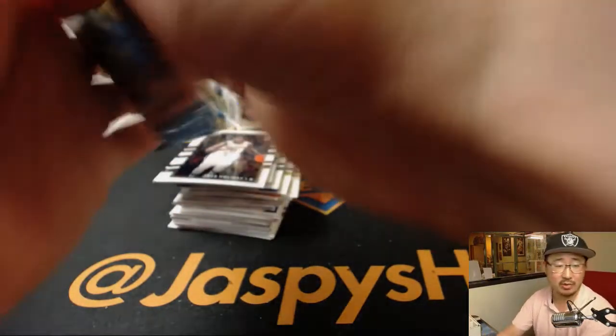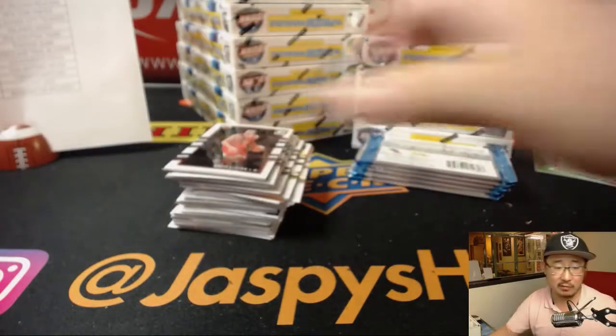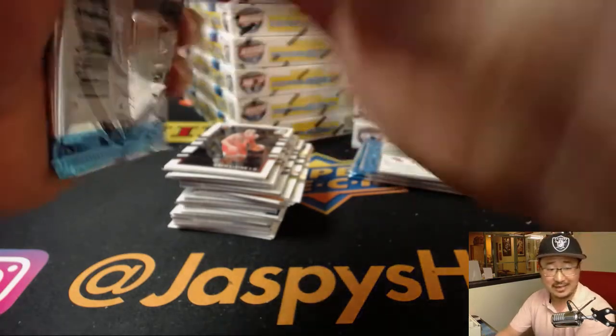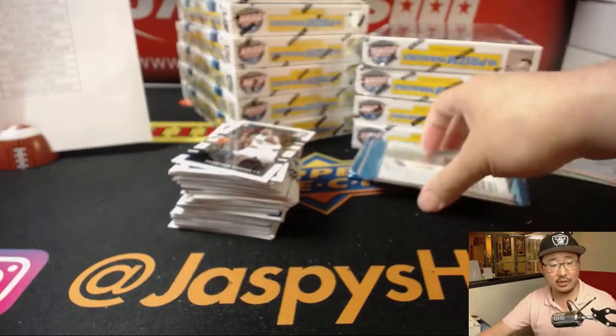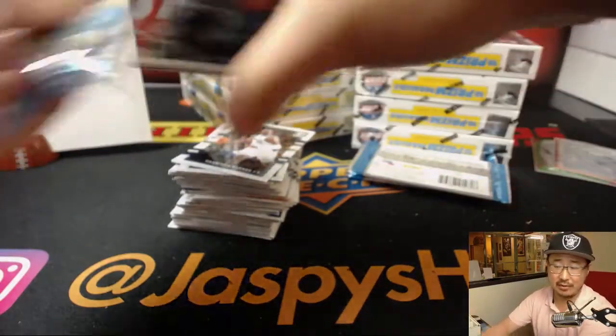Pistons 113-106 in overtime over the Mavs. Mavs only scoring 5 points in overtime to the Pistons 12. Pelicans over the Suns at halftime, 63-46. And my Lakers, just 2 points behind the Timberwolves, middle of the second quarter, 36-34.